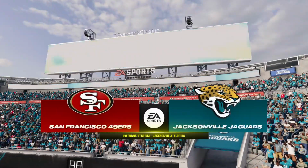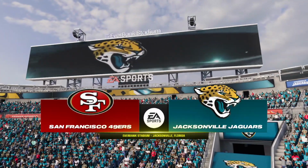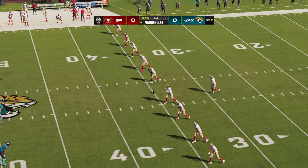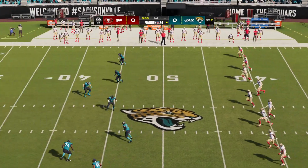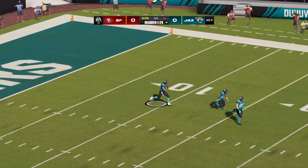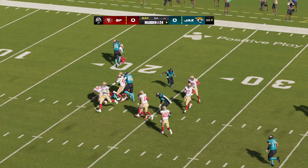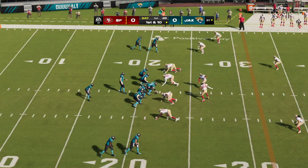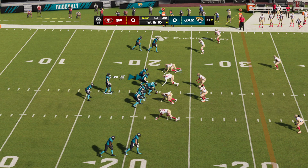NFL brings us to the Sunshine State and TIAA Bank Field here in Jacksonville. Coming up, we got a good matchup on tap here, as it'll be the San Francisco 49ers taking on the Jacksonville Jaguars. And tackled at the 21-yard line, so a net negative there of 4 yards.